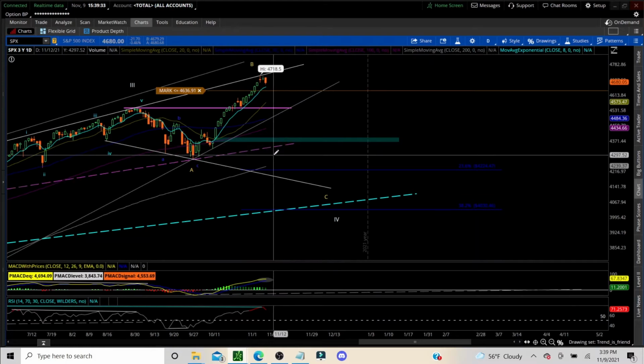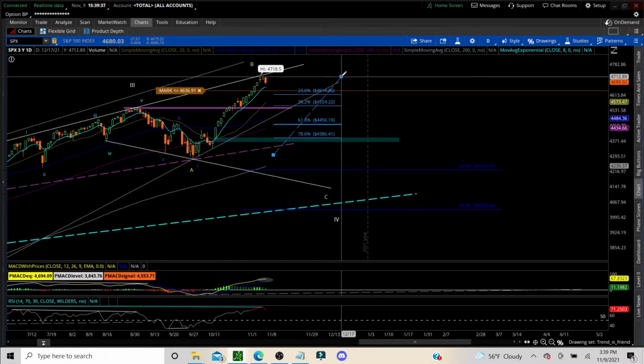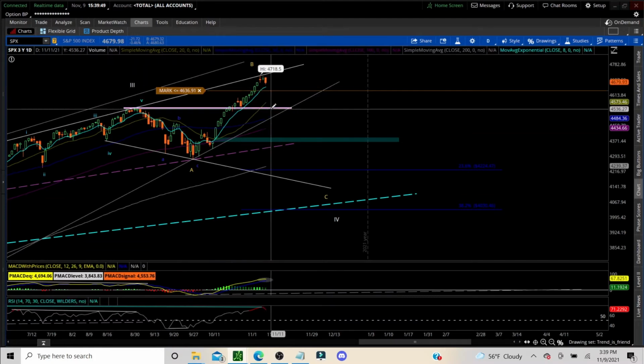If you take it from the bottom of your wave 3 here, just a little bit lower, maybe looking down to that all-time high support there, which would be a very big support to hold on to. So yeah, if you're bullish, just look to that all-time highs. Shouldn't get back underneath here.